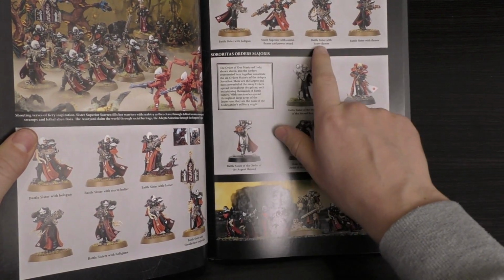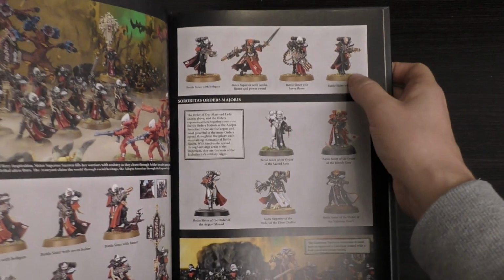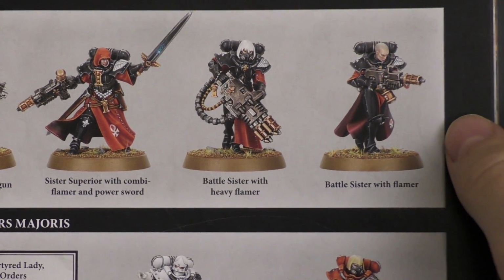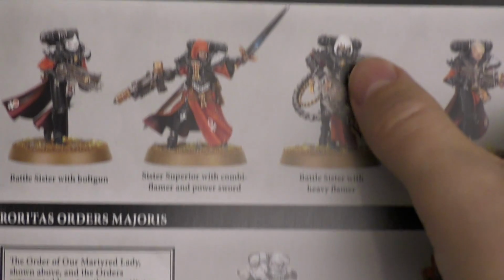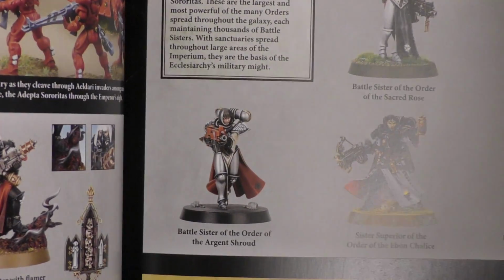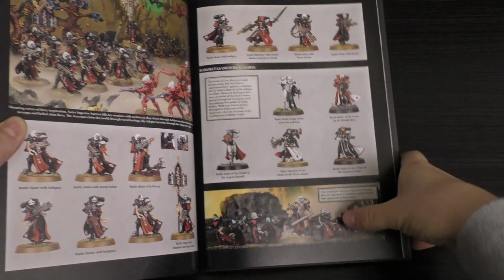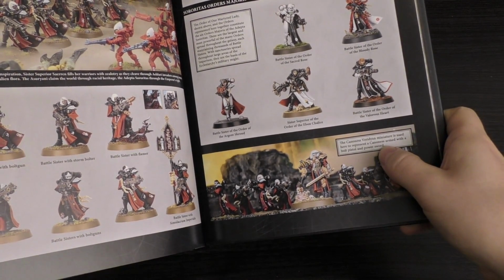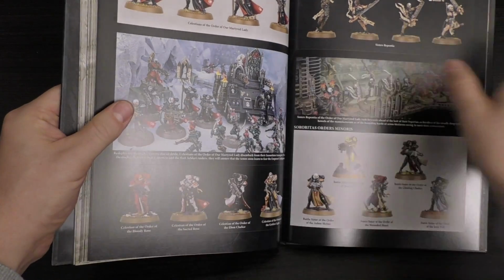Sister Superior. Battle Sister with a heavy flamer. Yeah, look, that running one there looks immense, doesn't she? Look at that. Battle Sister with flamer. With a bald head, because I'm not a huge fan of these bob cuts, you know. Not a huge fan. And then you've got Canoness Veridon, used here to represent a Canoness armed with a bolt pistol and power sword. Still rocking it, still looks awesome.